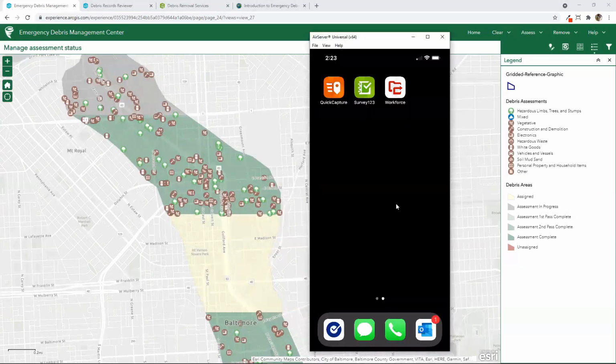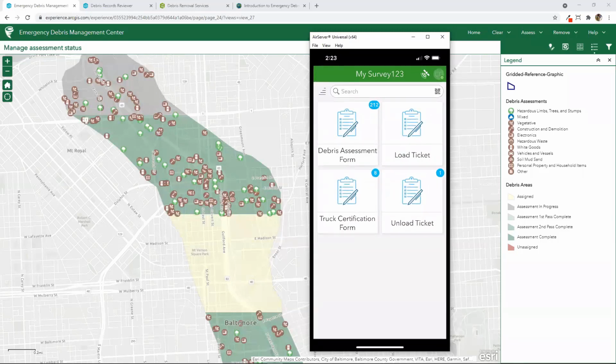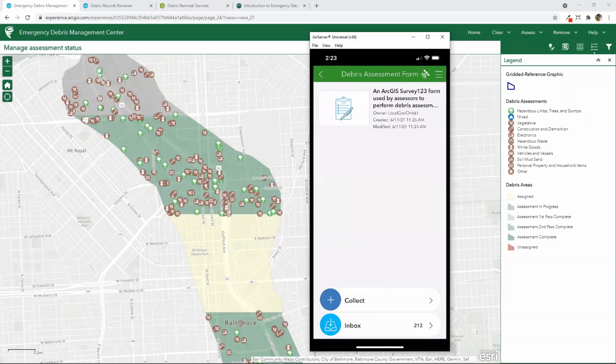Survey 123. So those personnel that are assigned to perform debris assessments, they've got to go out and they have to assess each individual pile of debris. They need to be able to understand how big that thing is, and all that information needs to be organized quickly to support the justification for presidential disaster declaration. So a paper process can be very inefficient.